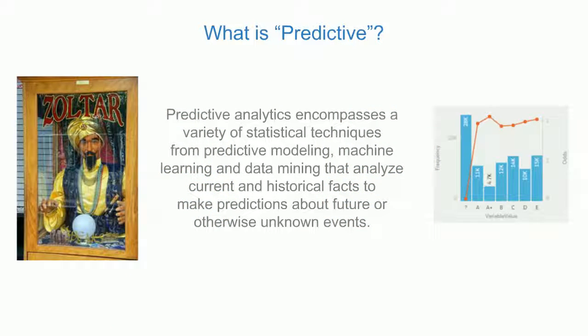So as we look at predictive, let's start with a definition. Definitions are always good, and I think everybody is familiar with this idea that predictive is some sort of voodoo-y Zoltar, looking at your future through some crazy looking glass and magically predicting what's going to happen. But then there's the other side of it that is very intense and data driven. There's lots of crunching of numbers, and you've got to get massive amounts of data. It's really just a data thing.